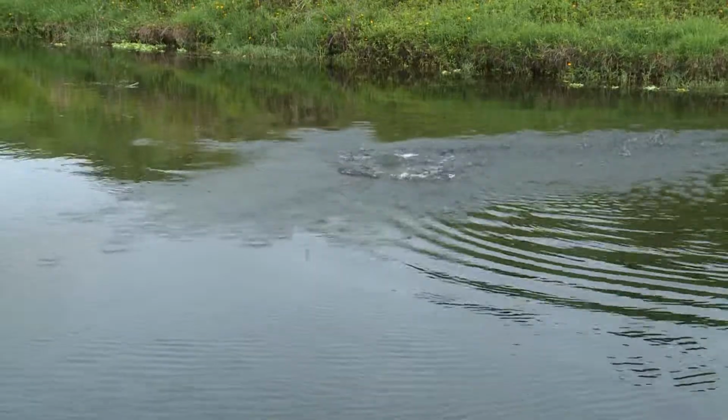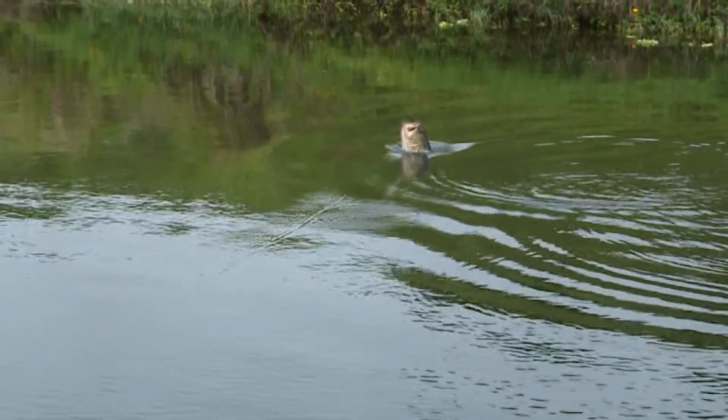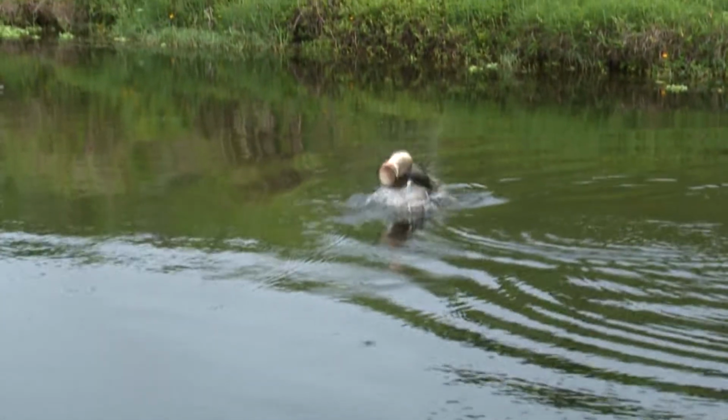Oh, nice largemouth. Stay tight on him. When things slow down, just grab a piece of chicken, start eating, you'll hook 2 fish. Out here hammering the peacock bass, and you're liable to hook into a real nice largemouth like this one.